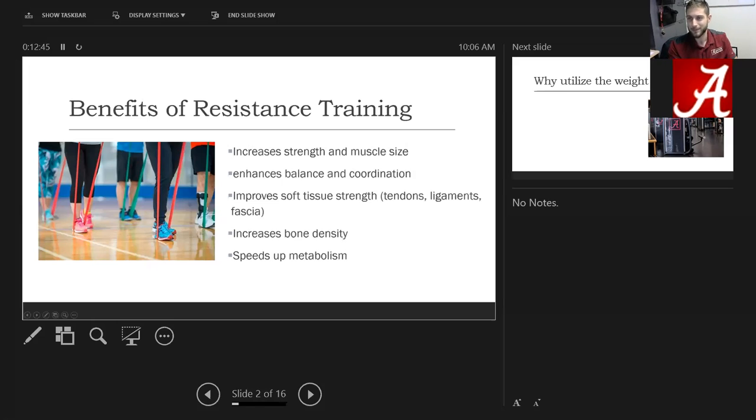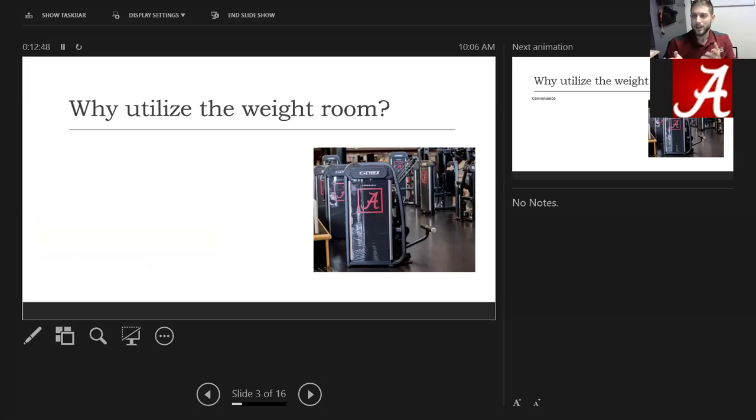All right, so we went ahead and talked about the benefits of resistance training, but why utilize the weight room? The truth of the matter is, based on that definition of resistance training, we can do that just about anywhere. I could hop up on my desk right now and start doing squats or push-ups or something like that, and that would be resistance training. And it's true that you don't have to have a weight room to do that, or even a designated space. That's the nice thing about resistance training. And the ancient Romans used to do resistance training, and a lot of times that was simply finding a big boulder or a large log and lifting that repeatedly to get stronger. We can do it that way.